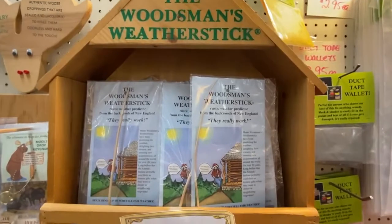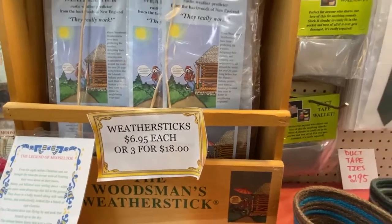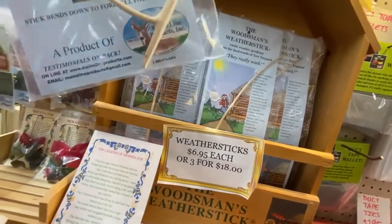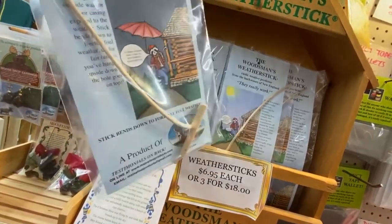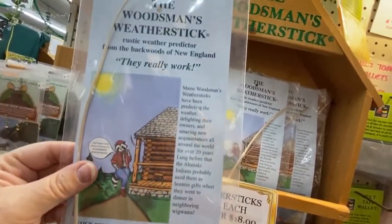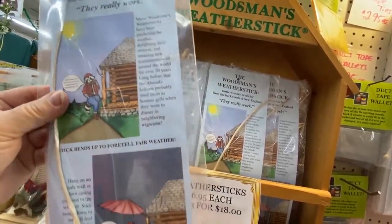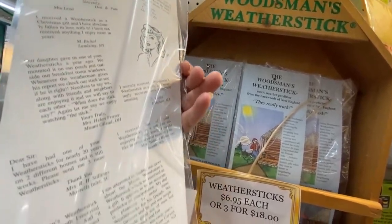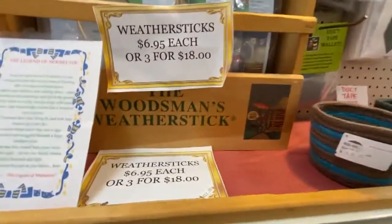The Woodsman weather stick is made here and they really work, it says. You hang them up and they will tell you what the weather is going to be. Stick bends down to foretell foul weather. It's got a little hole in the top. Look at that. The Woodsman's weather stick. And there's testimonials on the back. They actually work. $6.95 each or three for $18.